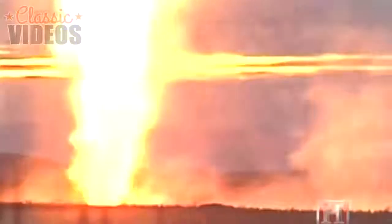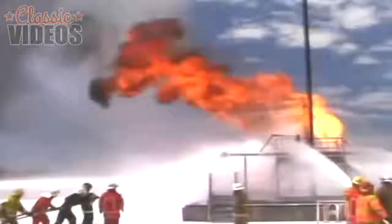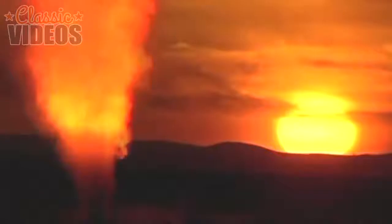Whether it's well fires or refinery fires, the firefighters who put out these infernos are like none other. Sure, they use modern tools and technologies, but there's also a little something extra. Part intuition, part bravery, and a bit of Texas bravado. Given half a chance, these guys could probably put out hell itself.